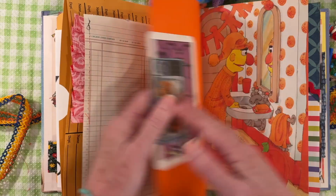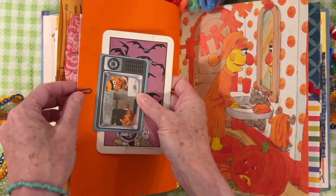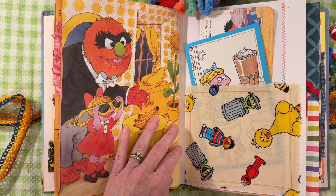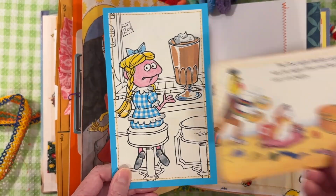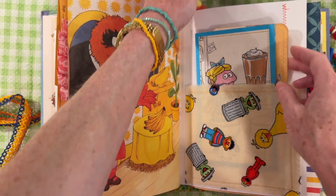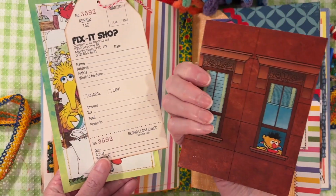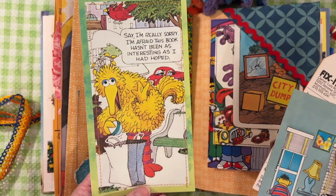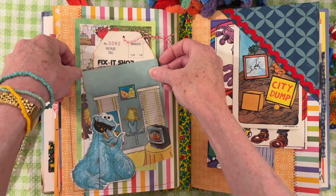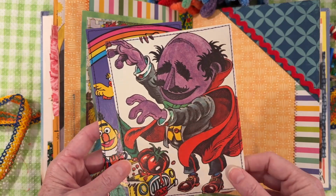There's Carrie. It's a flash card and a TV. Fabric pocket. Got some photos. This picture makes me laugh. Betty Lou has that expression a lot, I've learned. A vinyl clear pocket. One of those game cards. Fix It Shop tag. Journaling card. Flashcard, Mumford. I like this caricature version.